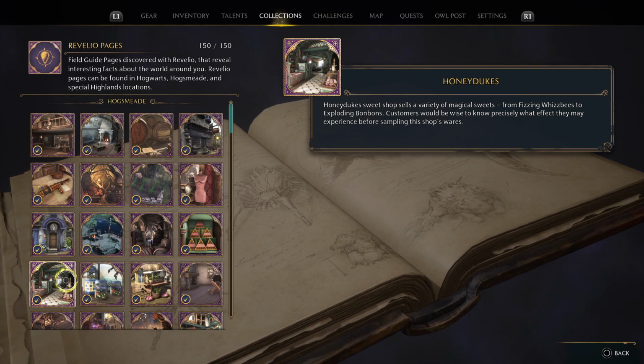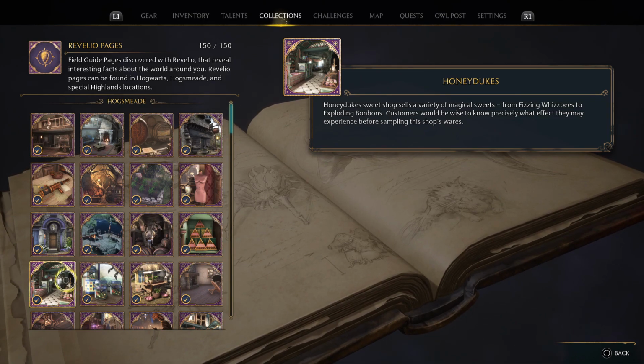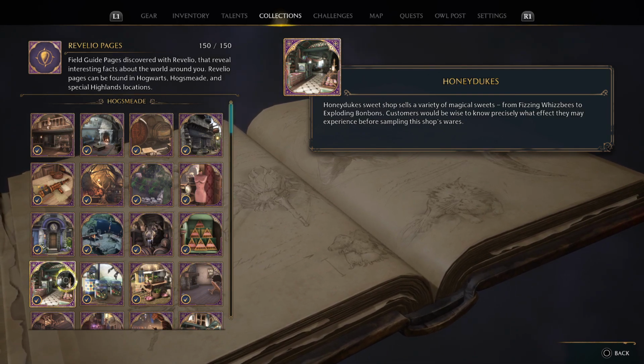Honeydukes. Honeydukes Sweet Shop sells a variety of magical sweets, from Fizzing Whizzbees to exploding bonbons. Customers would be wise to know precisely what effects they may experience before sampling this shop's wares.